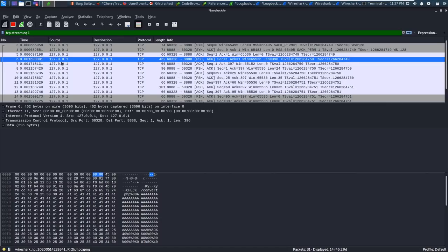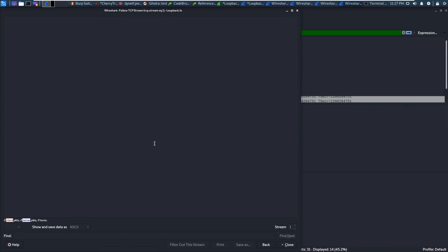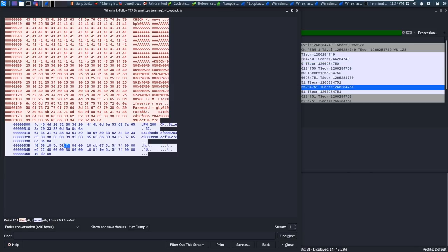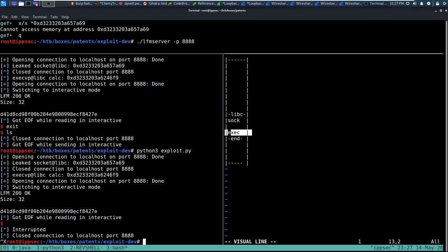D32. Is this server sending that ever? Hex dump. Where is D32? Yeah, the address should begin with like 7F. 4-6. There's 3-2. No D by it. There's D. I have no idea where it's getting that number from. D-4-2. Not there. Let's look at the code.